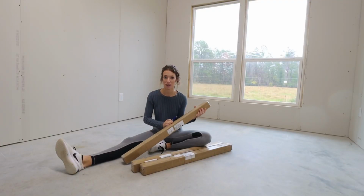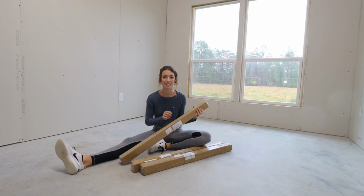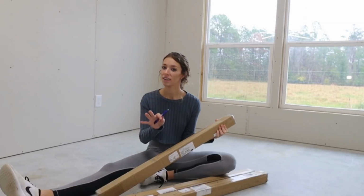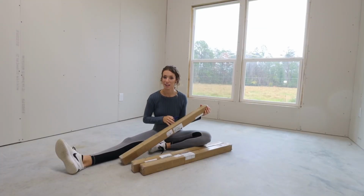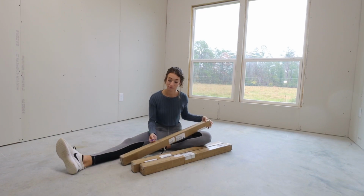So we ordered this plastic off Amazon. It was $32.99 a roll. So obviously that's going to save us so much money if this works. I've never seen it done. I don't think Jim Wayne's ever seen it done. So, try her out.